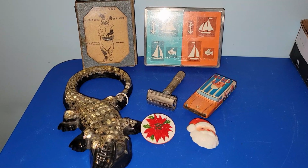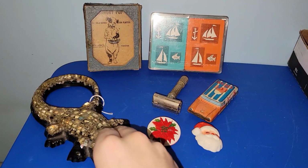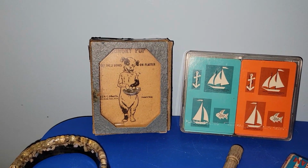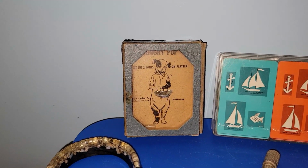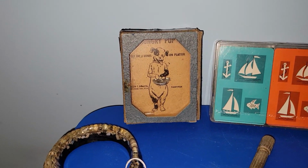So this is the last of the stuff that I picked up at Old Glory. And then I have one item from eBay that I'd like to share with you all. So I found this Hungry Pup game. I believe it's from the 30s or the 40s, maybe. And I paid, what did I pay for that? Like $6.50 or something? Let me look on my little sheet here.